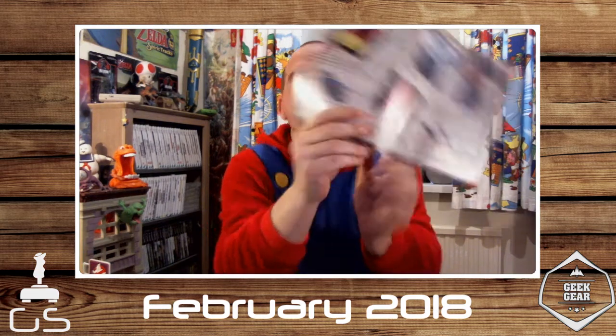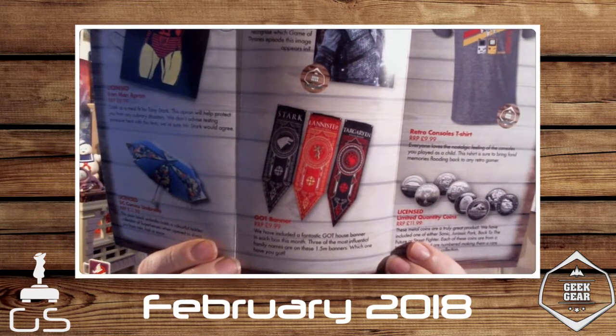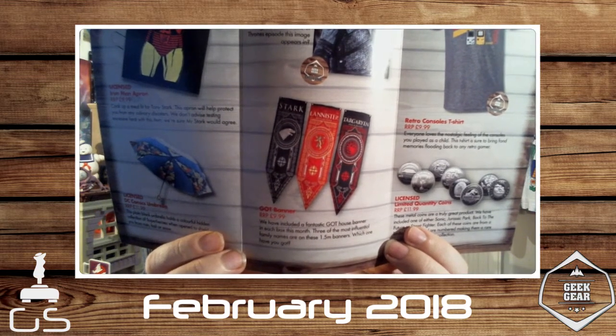The Game of Thrones banners, you can get three. So I might have to have a look and see if I can find the other ones. But I'm saying that I've got Targaryen. I don't massively care for any of the others, I don't think. Possibly Stark, but again, it's where are you going to put them?